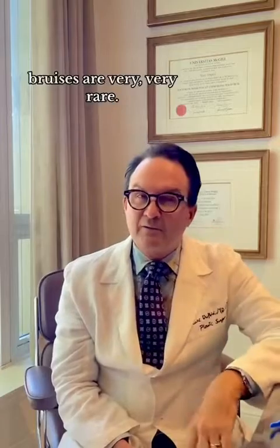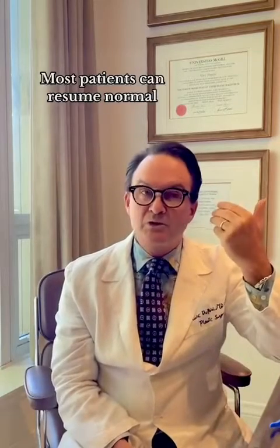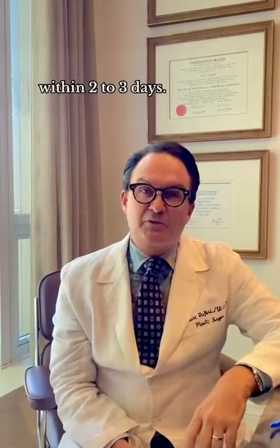The recovery is fairly fast for this procedure, the incision being in the temple. Bruises are very rare. Most patients can resume normal working activity within 2 to 3 days.